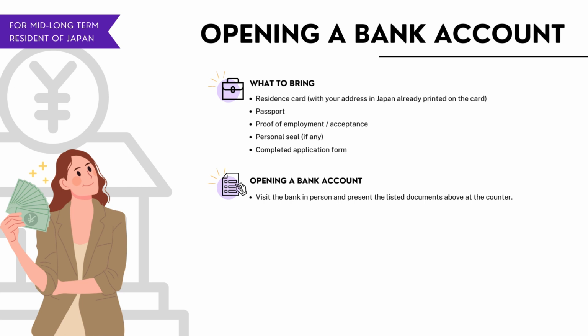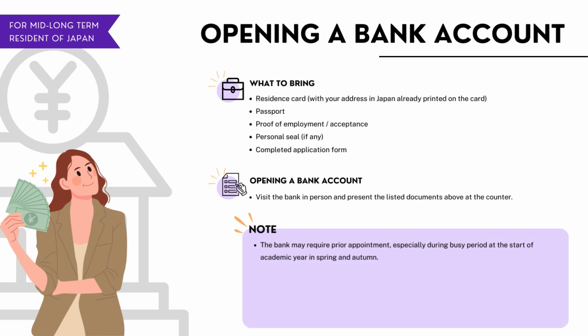If you wish to visit the bank in person, our support team are happy to accompany you to ensure that the application process goes smoothly. Please note that due to the high volume of applications at the beginning of the academic year, the bank requires a prior appointment to open a bank account during this period. So, if you wish to visit the bank in person, we can assist you in making the necessary appointment on your behalf.